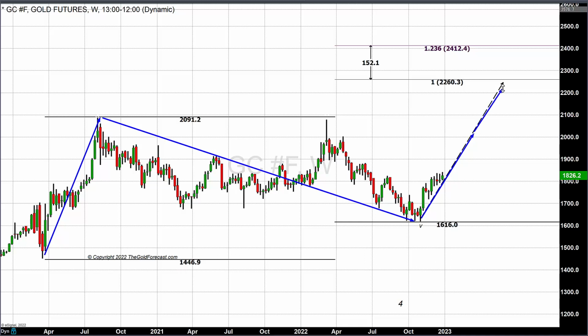So I'm looking for, at a minimum, $2,200.60. However, it's more likely that it'll go as high as a 1.236 extension, and that would take us to $2,412.